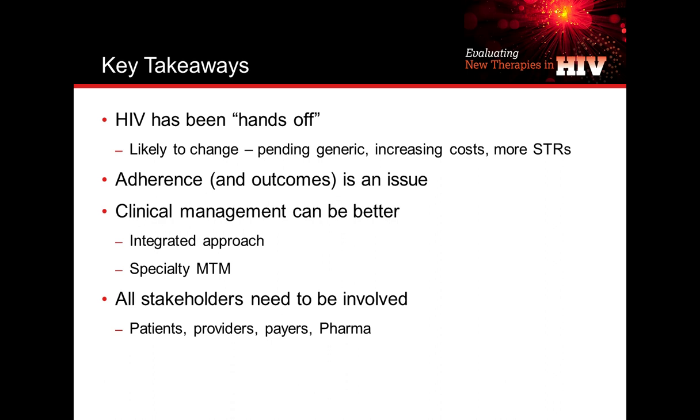And all stakeholders need to be involved. This includes patients, providers, payers, and pharma. Pharma historically has not been the stakeholder involved in the management of these patients, but given the costs and the need for contracting and risk arrangements and other things, we need to figure out how we can all work together. And the point of this is that if we are not collaborating, then hard decisions will be made that will potentially impact all of the other stakeholders. So I think it would be better to be proactive and work together on these issues before it's too late.